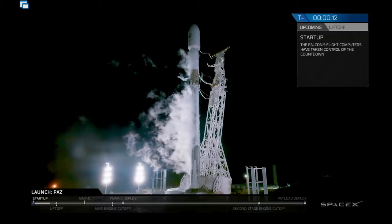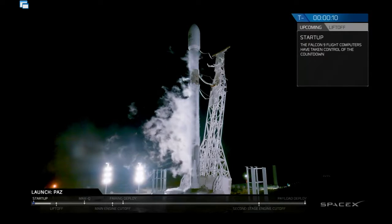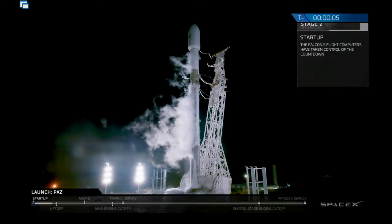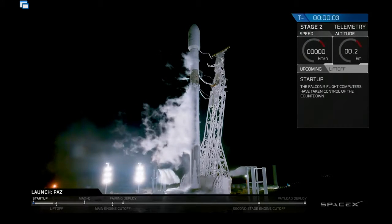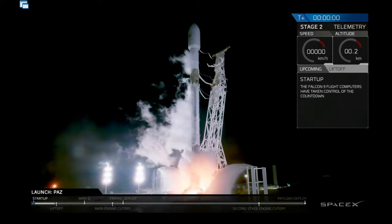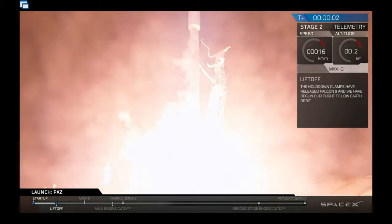Configured for flight. So 10 seconds to liftoff. 10, 9, 8, 7, 6, 5, 4. Altitude already 3,200 meters. 2, 1. Ignition. And the liftoff of the Falcon 9.